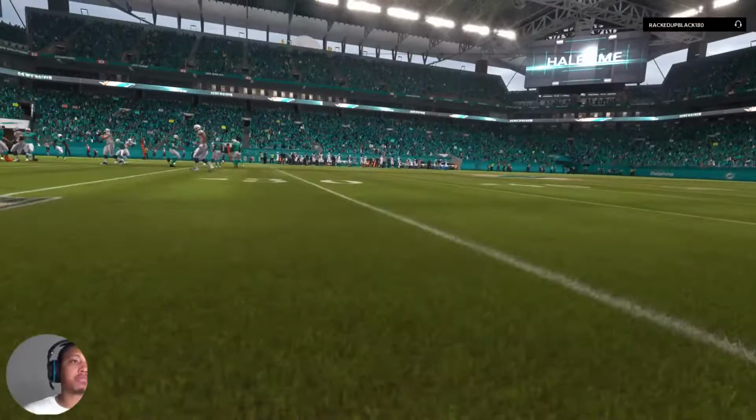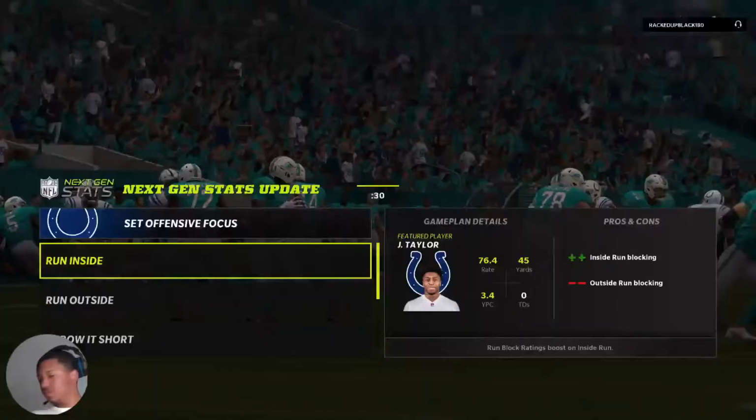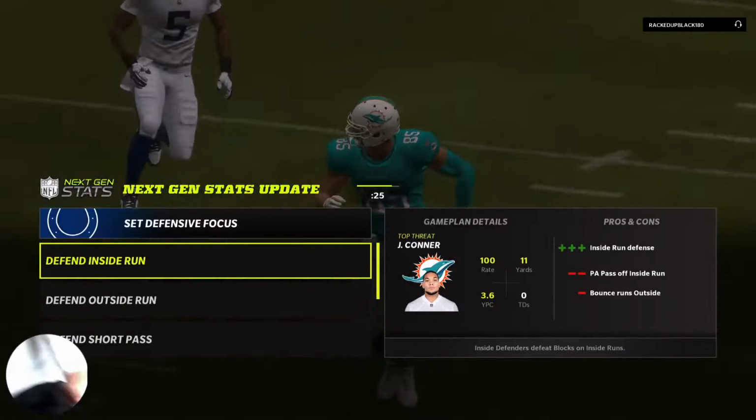So we've hit halftime all even at 14 apiece. As we send you up to Orlando to check in with Jonathan Coachman at our EA Sports Halftime Report.